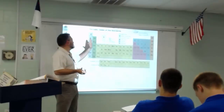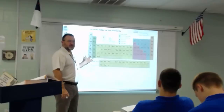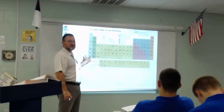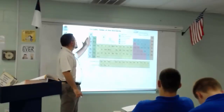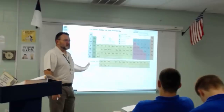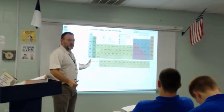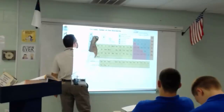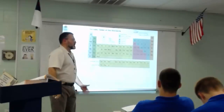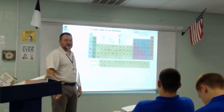A column, column 1 elements, 1A elements. What do they have? What's similar between all of those? The properties, because of what? What physically do they share in common? Louder. 1 valence electron. Column 1. This whole column here is known as column 1A. Every element in column 1A has 1 valence electron.